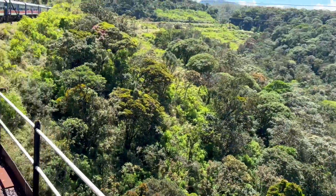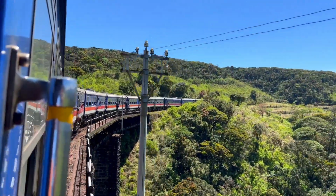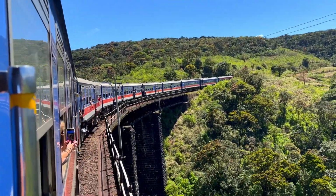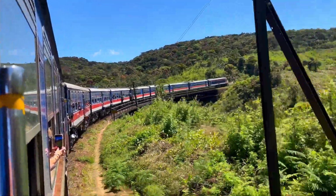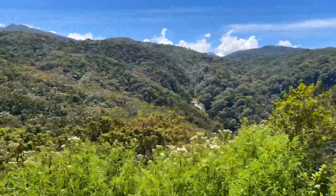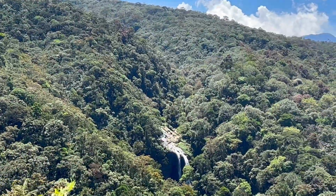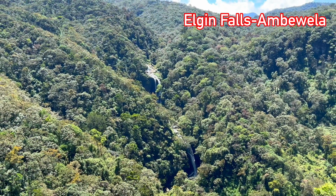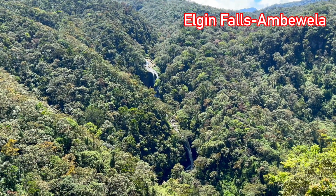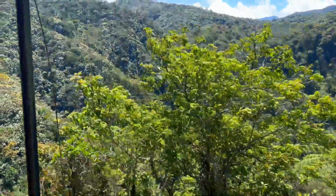Now we are entering a most important place for Sri Lankans. Do you see that there are some differences in these trees? That's because now we are in the most protected national park for Sri Lankans. This is Horton Plains National Park. That beautiful waterfall you see is Elgin waterfall. It is made from the Agra Oya and later it will join the Mahaweli river, which is the longest river in Sri Lanka.